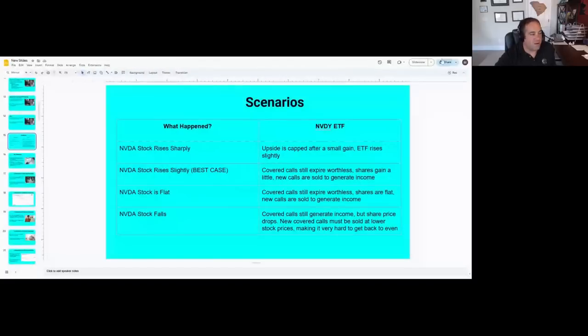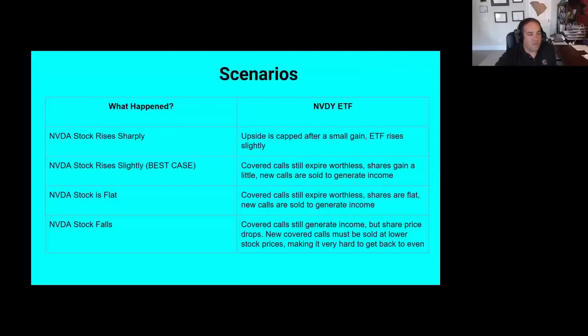So there are a few scenarios, and I made a handy slide to illustrate what happens. Bear with me for just a second. There are four basic scenarios that could happen. First, Nvidia stock rises sharply, which has happened quite a bit. Your upside is capped after a small gain. Your ETF will rise slightly. Although your upside was capped because of the covered calls you already sold, now more covered calls can be sold to generate income.